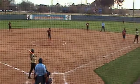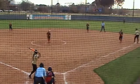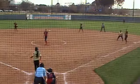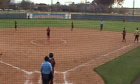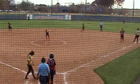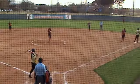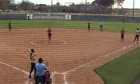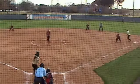This is an ICC team that is hitting .329 as a team. Has scored 204 runs in the first 27 games this year. There's a strike. 2-2 the count with 2 outs to Chagoya. She's reached base 4 times. Actually reached base all 5 times. She had a double and scored in game 1, had a walk, and also reached on a fielder's choice.